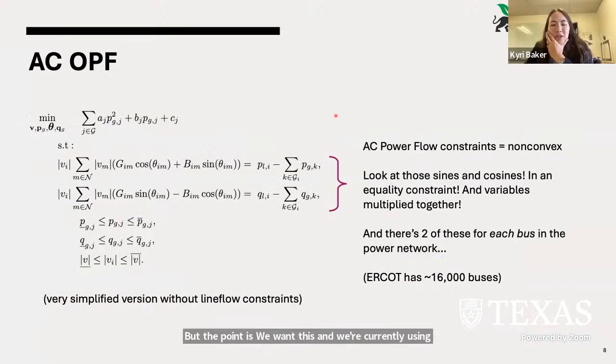So what does the ACOPF problem look like? Why is it so hard to solve? Well, this is, again, extremely simple, but we're minimizing the cost of power from different generators. PG is the active power generated from generator J. The ISO collects these bids, they aggregate them, they minimize the cost, picking the cheapest generators to run subject to power flow constraints. The true power flow constraints have sines and cosines, multiplied by other variables that are then multiplied by another variable. These constraints are really hard to optimize.